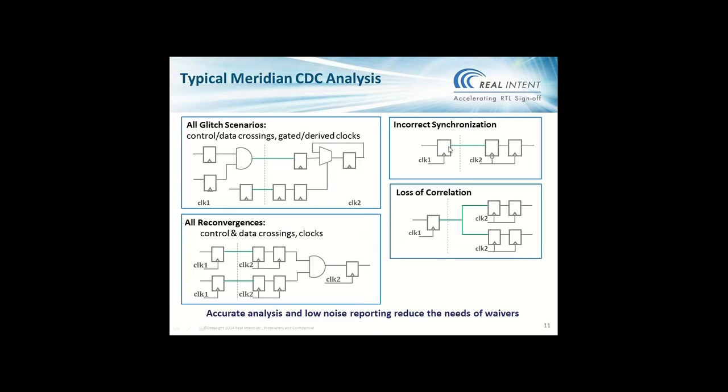So on the top right here, you see incorrect synchronization is detected. There is also a glitch scenario. So there could be a glitch that could be happening in the clock crossing that is detected in Meridian CDC. Reconvergences. This is also a big problem that has killed some of the chips, where the signals are coming from different clock domains and they reconverge at a different point in the design. And by the way, the reconvergence point could be within the block or could also be outside the block. So you may have signals crossing several blocks and reconverging, say, at chip level. So those are also detected using the Meridian CDC product.